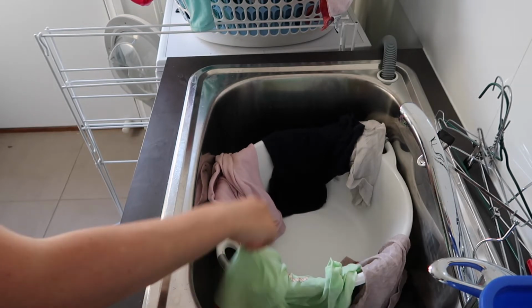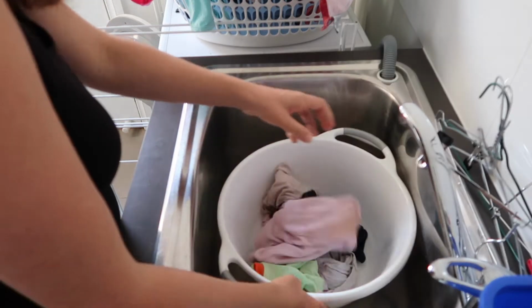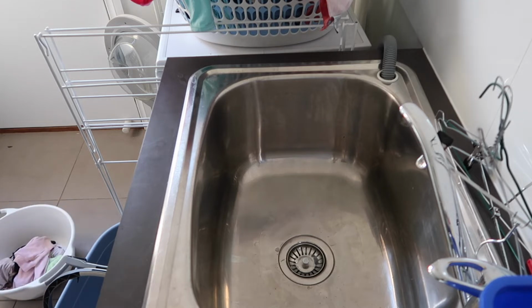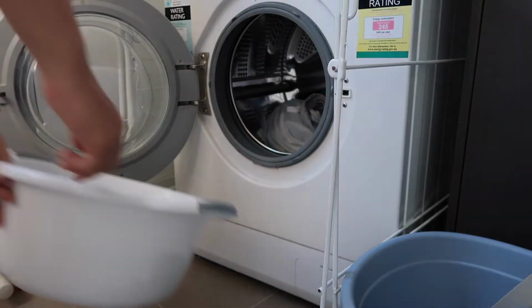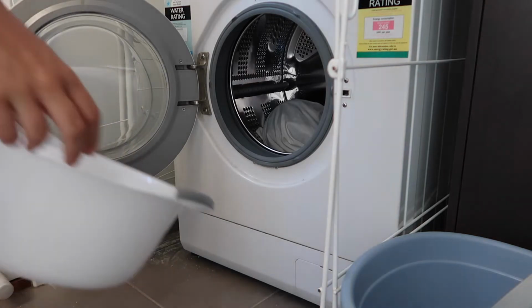So we have solar panels, so I'm not actually going to put the laundry on yet, but I'm just going to set it all up so as soon as the sun's out and it's generating enough heat for the solar panels, so that we're not paying for it and it's completely free to do the washing, that's what I'm waiting for. But I find it best just to set it all up.